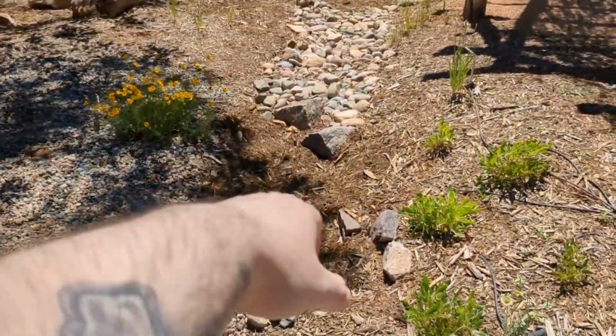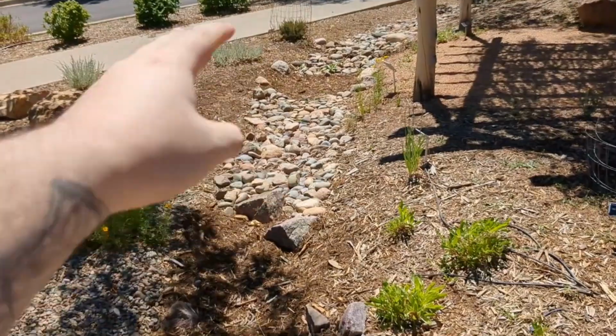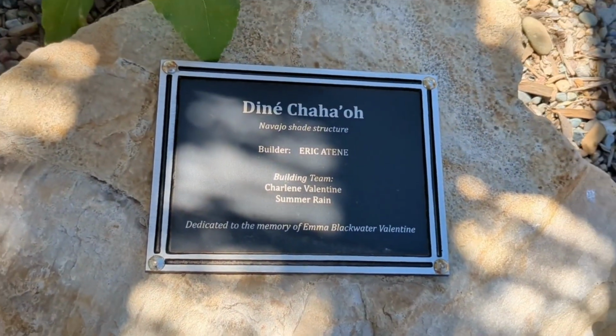There should be cattails here in this little wash area. They must have died. Cattails are the ones that grow up tall. They have the furry part on top that's brown. In case I didn't say it right, there's the actual spelling there.